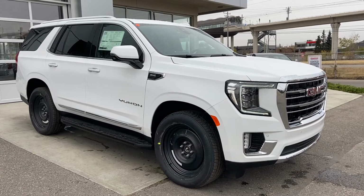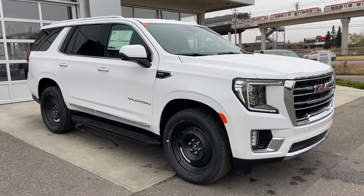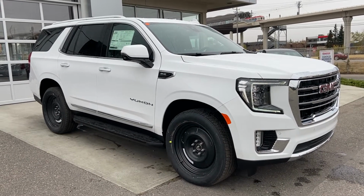Today we're doing a quick walk-around video on the brand new 2021 GMC Yukon SLT. The SLT Yukon is powered by a 5.3-liter V8 engine and mated to the 10-speed automatic transmission.